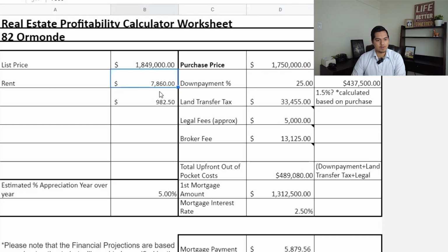Currently, it's rented out for $7,860 a month. So between the 8 units, it's about $982 per unit. Just broke down the numbers here in order to purchase it.